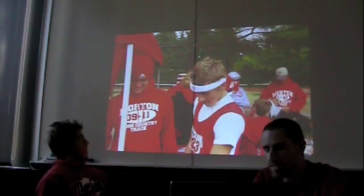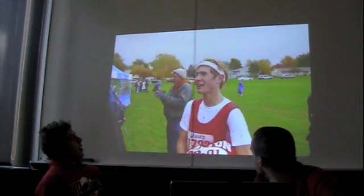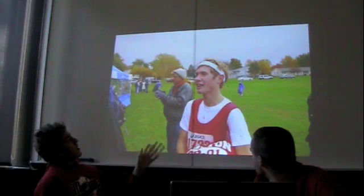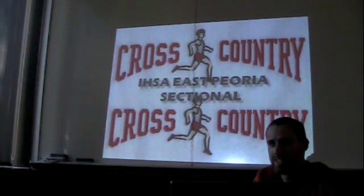Yes. And here you can see now we're into post-race pictures. You can see how these are kind of shaped out, and you can tell Dale is really happy with his race. East Peoria sectional cross-country preview.